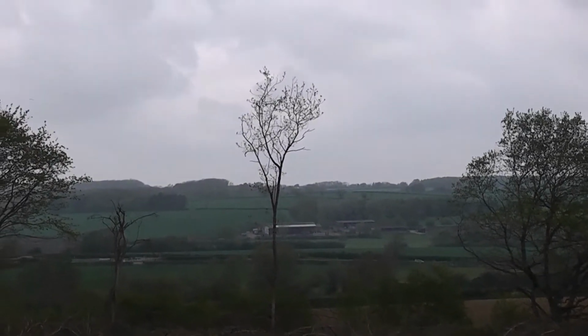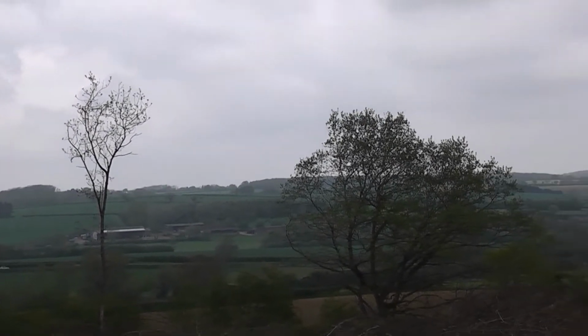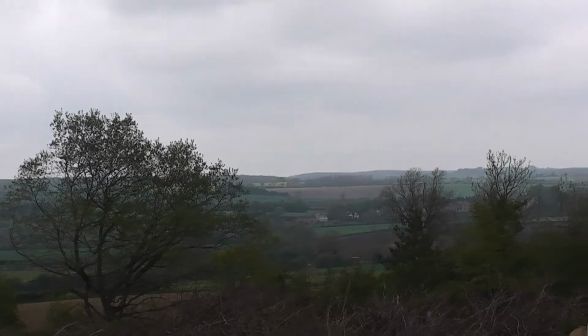Not the best of views in terms of the weather this morning, but here we are. This is May, British summertime. Just have to make the best of what we got.